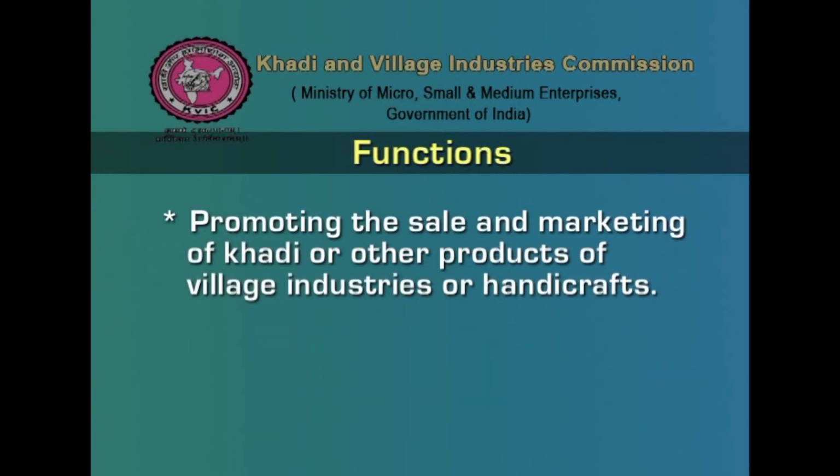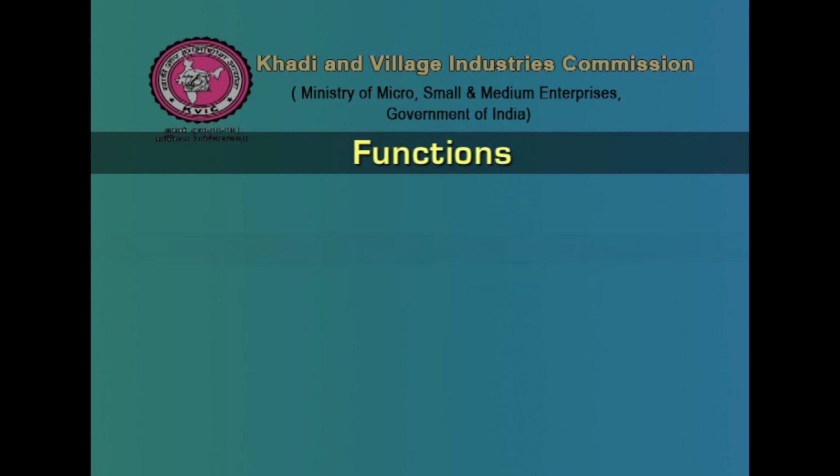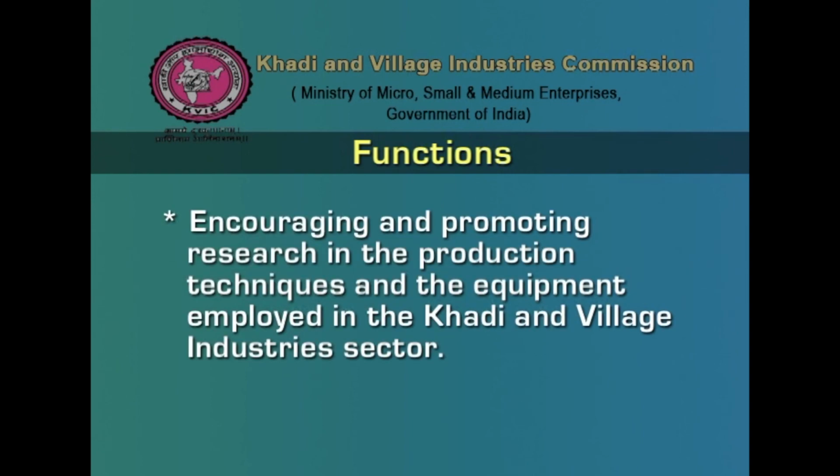promoting the sale and marketing of khadi or other products of village industries or handicrafts, encouraging and promoting research in the production techniques and the equipment employed in the khadi and village industries sector. The Commission seeks to achieve these functions by implementing and monitoring various schemes and programs.